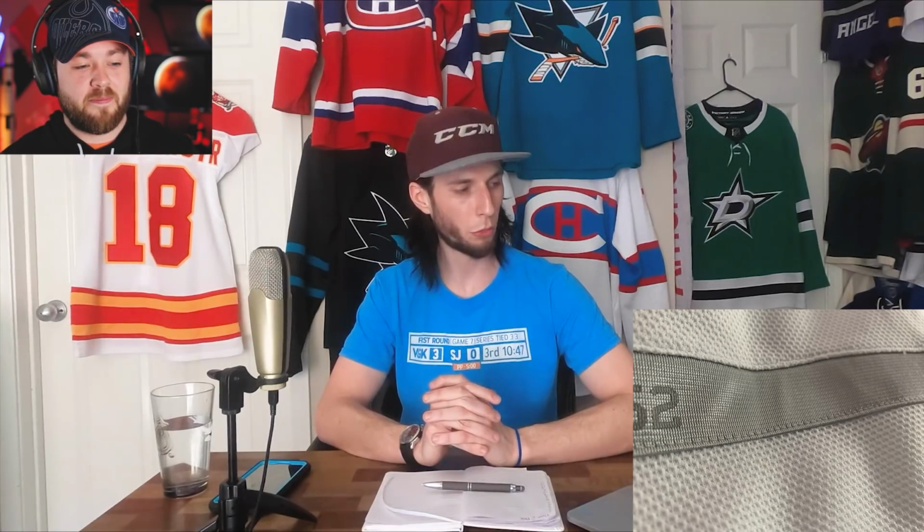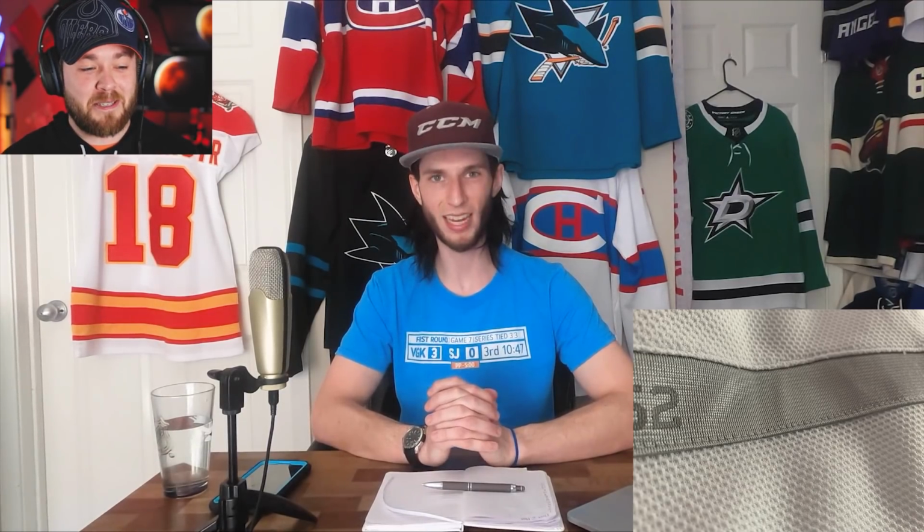Okay. And then lastly here we have primarily a white jersey, and we have a silver stripe with 52 on it at the end. I actually own this jersey myself, and I remember Neil unpackaging this. So these numbers correlate with the years that the team won the Stanley Cup. This is the Detroit Red Wings Centennial jersey, Reebok from 2017. So they played the Toronto Maple Leafs in that game.